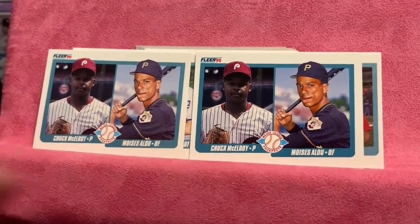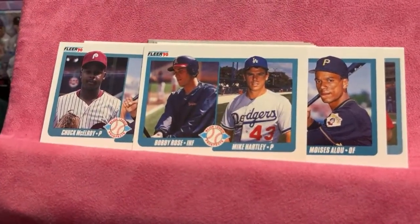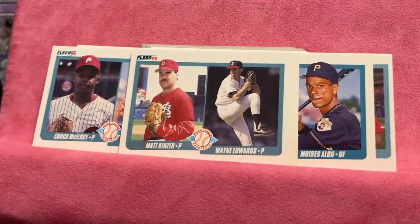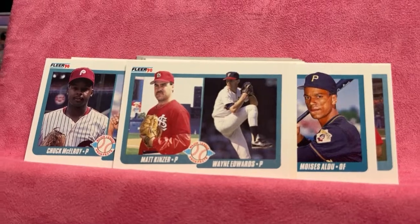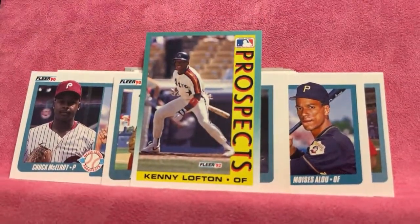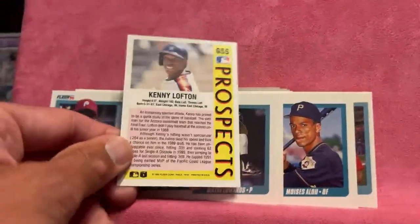Alou, pretty darn good career. It's on some of those Cubs teams that were good. Mike Hartley, Bobby Ross. Matt Kinzer, Wayne Edwards. I assume did some relief pitching because he's left-handed. We're moving up to what, 1992 Fleer. Kenny Lofton was a beast.